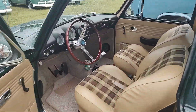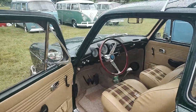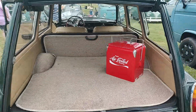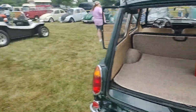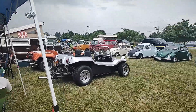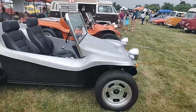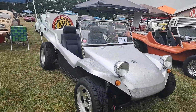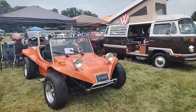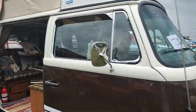Look at this beautiful interior. Wow, that is gorgeous. Absolutely gorgeous car here. Roof rack, air-cooled motoring. It's really nice. Very cool. Take you around and show you these Myers Minks here. One of them's a Myers Minks. Mine doesn't have a mask, I think. I've seen a lot of these today. They're running all together. I've actually already been through the display once.